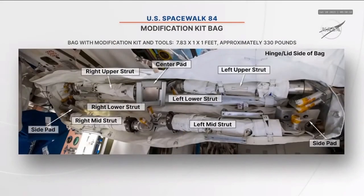Right now, this is a picture from a previous strut with an open bag. You can see all of the different components. Today, we'll be working on taking this and turning it into the fully constructed modification kit on the 1A channel. This is a very important piece of equipment that's going to be making its way with the astronauts. They're going to attach it to themselves.